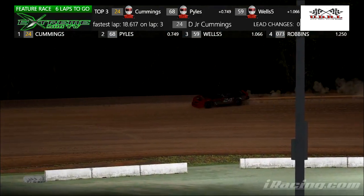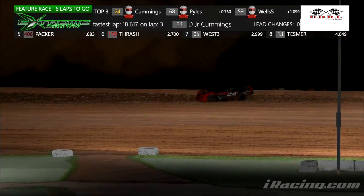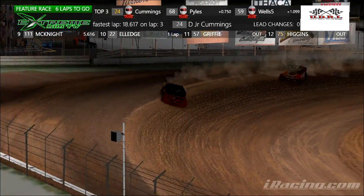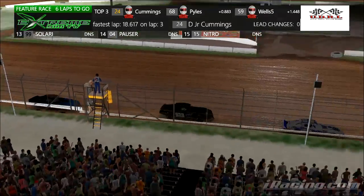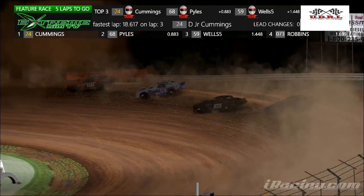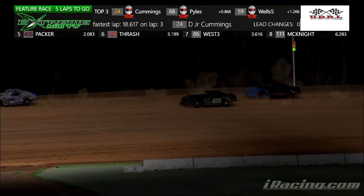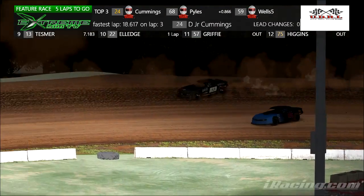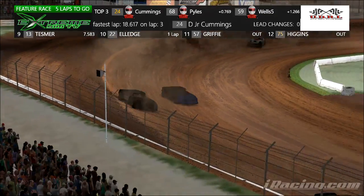Dangle Cummings Jr. coming to 5 laps to go and pulling away. Piles has moved to second. Nothing he can do to catch him. Robbins third, fourth. 5 laps to go here. 5 to go. You see them work their way into turns 1 and 2 once again. Piles out there in the 68 machine in second, trying to work his way through.